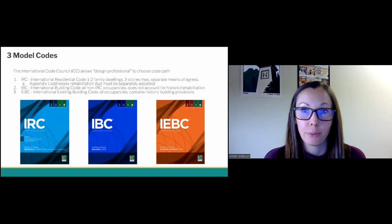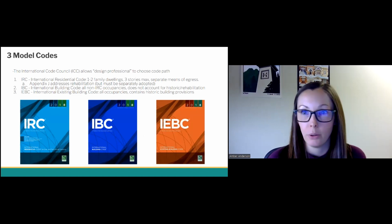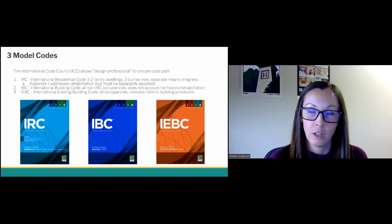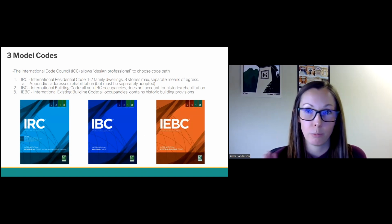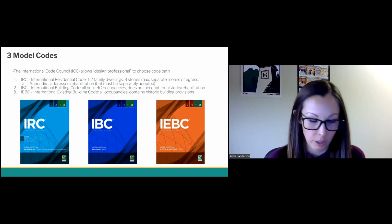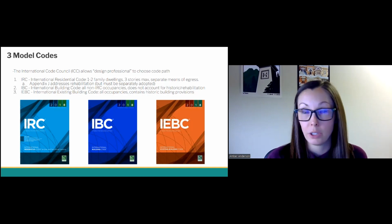So first, there are 3 model codes. Any building construction project has to go through one of these codes. And so the International Code Council, who's the overseeing body of all things code, requires a design professional to choose a code path, but a design professional can be the owner. So it's just the design professional or the owner who gets to choose which path you go down. And in addition to what Jansen talked about with code being a benefit of hiring an architect, sometimes if you have a larger scale project, you're going to be required to have stamped drawings by a licensed professional anyway, but that only happens after a certain level of work. So if you are an owner doing a project, you get to choose the path to some things.